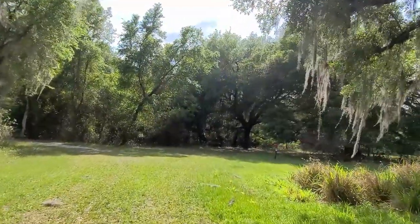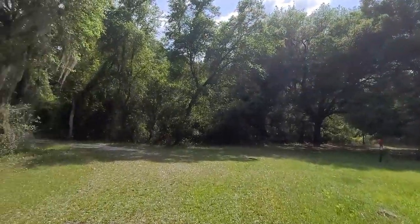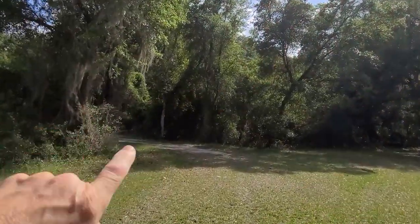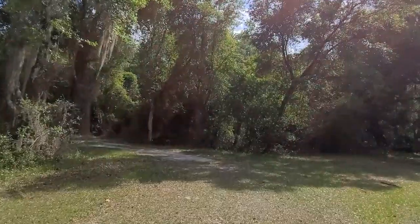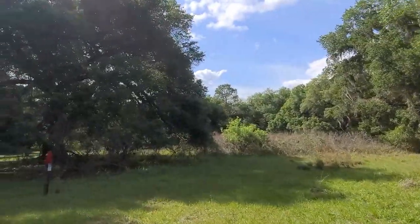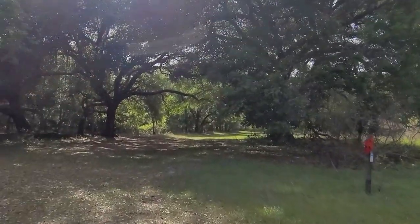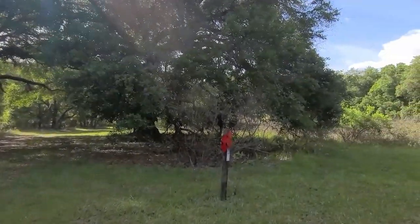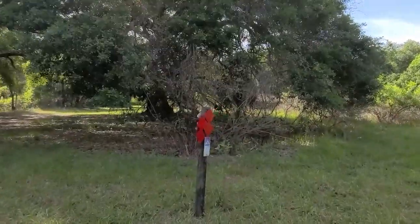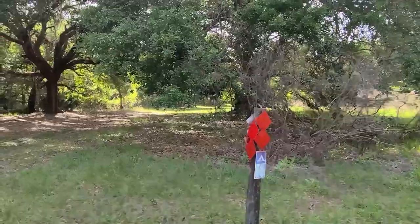You see the little camp symbol on the post right there? Now, the actual primitive camping area is right down to the left here. But if you look at that sign, I almost thought they were talking about camping right here, because they got the little camp symbol right there. Now, if you look, it's just faded out. There is a little arrow, and I didn't see that the last time. So they just need to redo the sign.